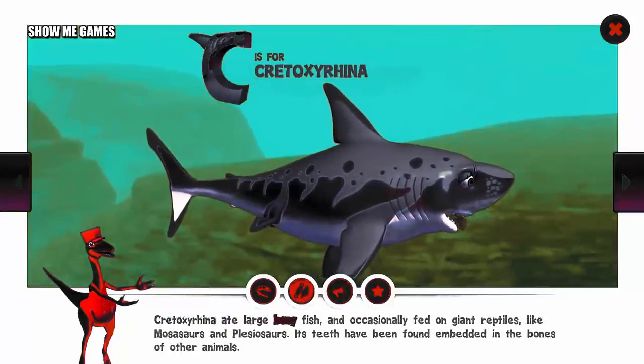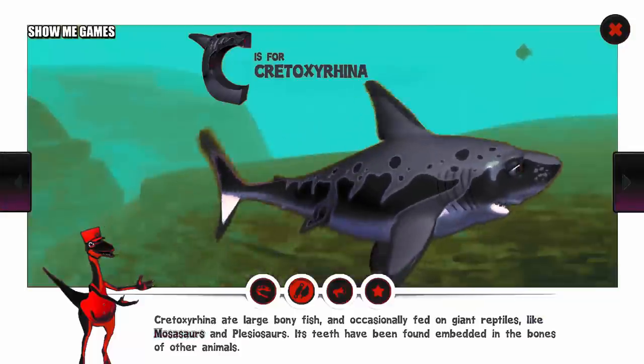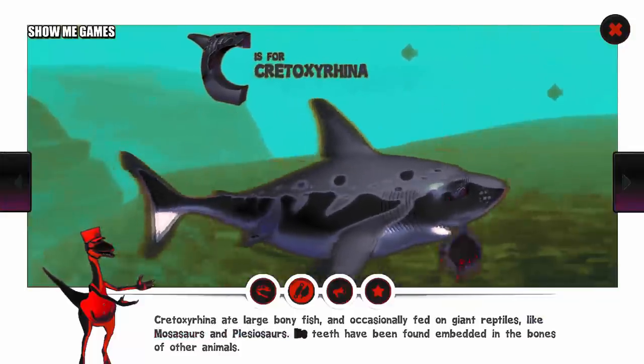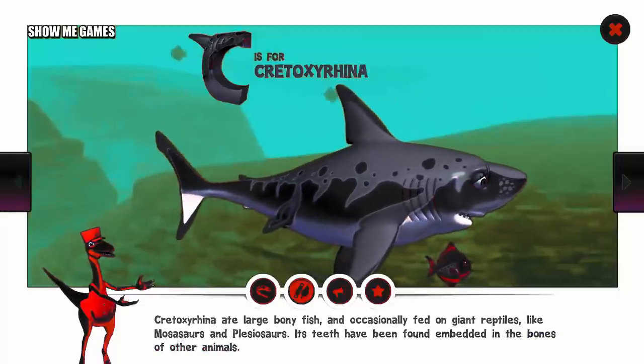Cretoxyrhina ate large bony fish and occasionally fed on giant reptiles like mosasaurs and plesiosaurs. Its teeth have been found embedded in the bones of other animals.